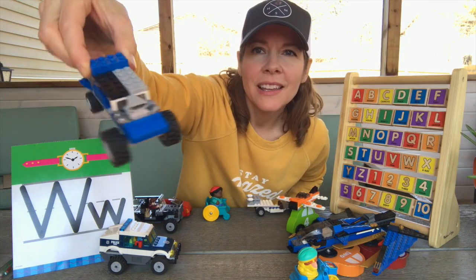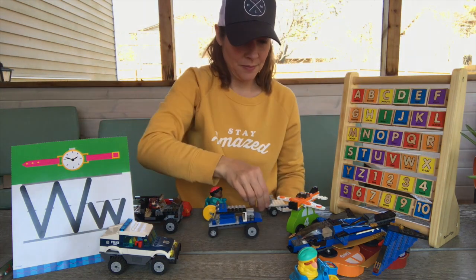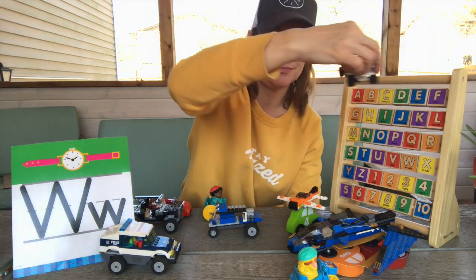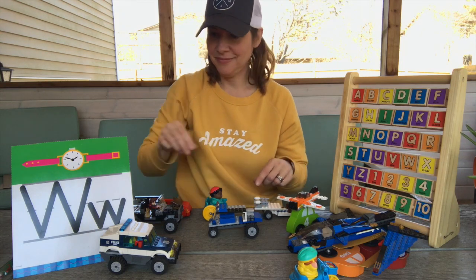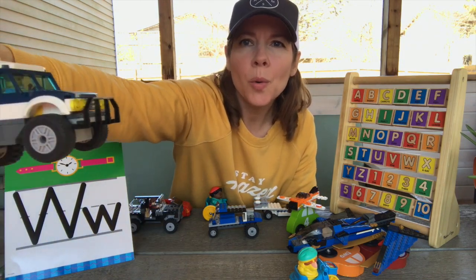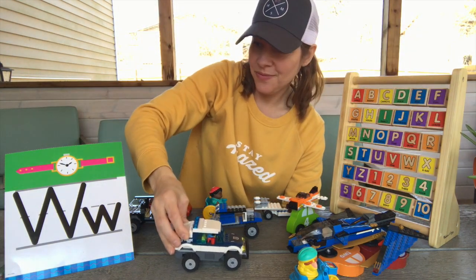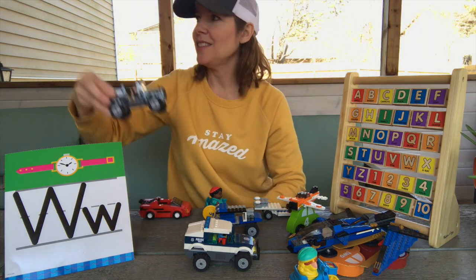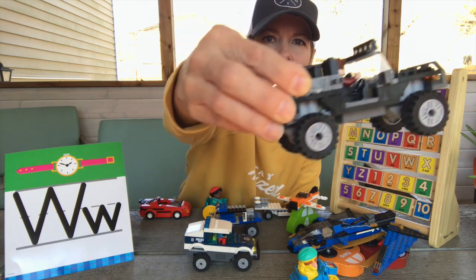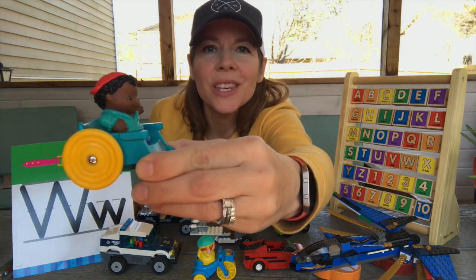Meow. Lego cars? I have this police cruiser. And I have this Jeep. Wheelchair.